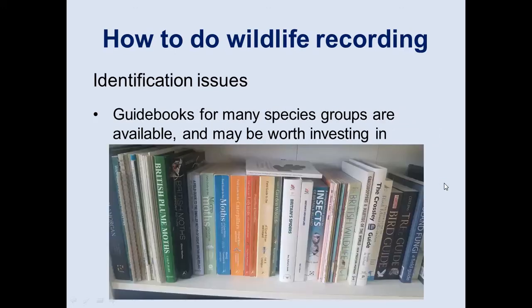Just to say that there are guidebooks available for lots of groups, and it might be worth investing in these. If you're particularly interested in birds, for example, you might want to pick up a Collins Bird Guide. If you want to do moths, these are probably the ones to get. We have got quite a lot of knowledge in the team about which guides are the most appropriate to buy, depending on what you're interested in, but it can get expensive. This is just part of my personal collection of ID guides, so the cost can mount up if you're buying every book as it comes out, basically.